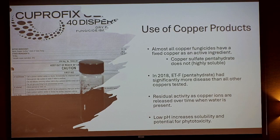Also just want to touch on the use of copper products. Most copper products are a fixed copper as the active ingredient. There's one that's not. It's a copper sulfate pentahydrate. That formulation is not a fixed copper, and it's very soluble, so it's really easy to mix into a tank, right? It looks a little more clear, a lot more friendly to rinse out the jugs.